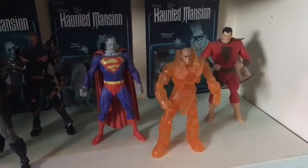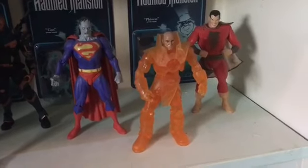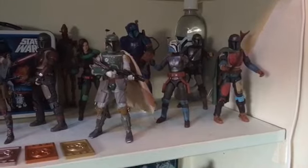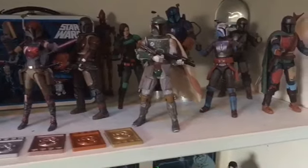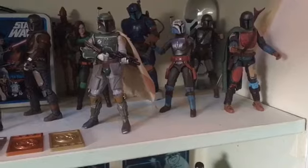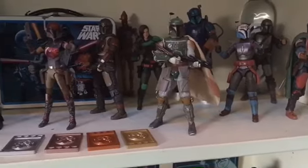And then the Bizarro and Shazam are both Alex Ross designs, and I love those figures a lot. If we come up here, I have a little bit of a Mandalorian section where I have all my Mandalorians lined up, all the ones that I have right now. Some of them are doubles. Like I have three different Mandos in here, but I have them arranged differently, so hopefully they look different from each other. Got Gina in there hanging out.